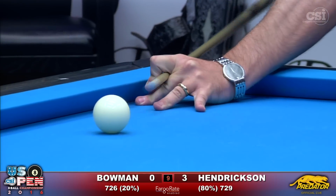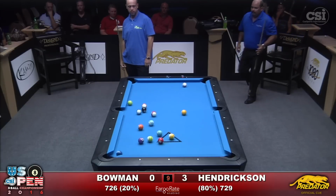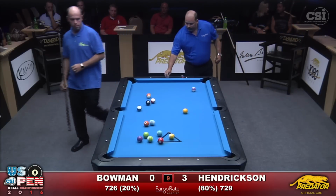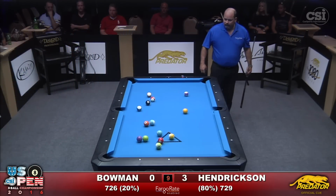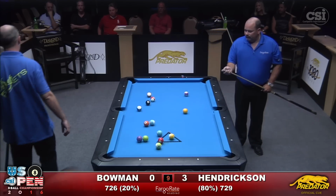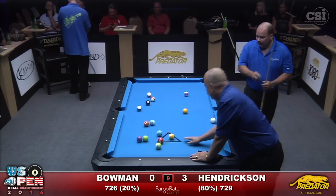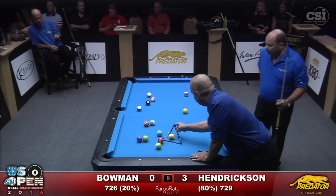Look at where Jesse puts his hand. He's the only player that has broken from the side. Wow. I think we've only seen the cue ball jump off the table once. That's the second time. I've seen it happen out on the floor. I saw it happen once in here, and it happened earlier today. I think I was here for that.